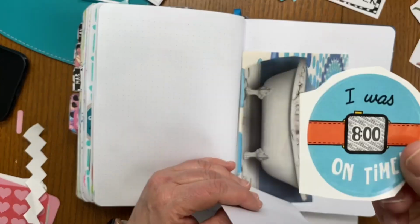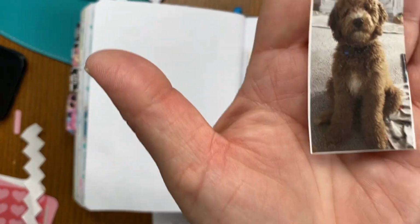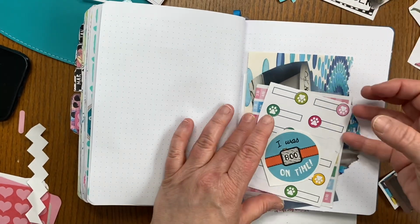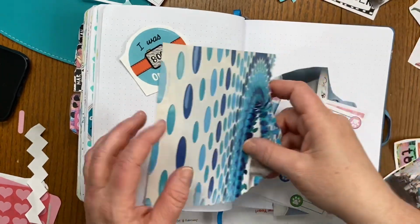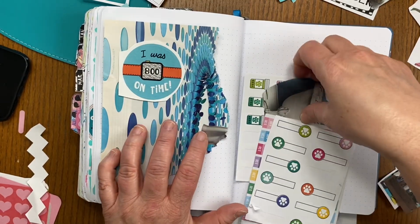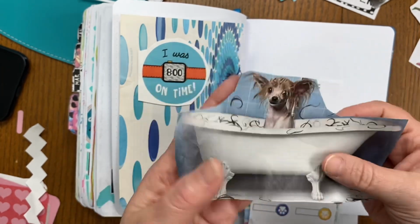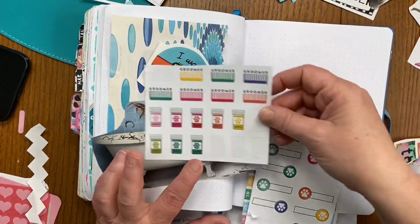Tomorrow, 8 a.m., I take my little floofy puppy. Here's her picture. She is a golden doodle, and she is so floofy, and she is so stinking cute. I just want to die. She's just too cute. But she loves mud, so tomorrow I have to take her at 8 a.m. to get defloofified. And this is not a golden doodle, but I thought that was adorable. So she's getting groomed. She's going to get a bath and a haircut. So this is somehow going to go on there with my groomer stickers and all that.